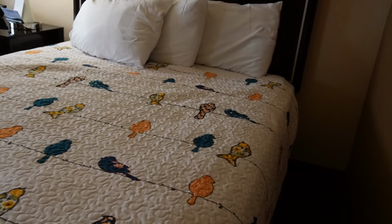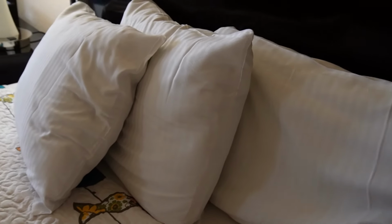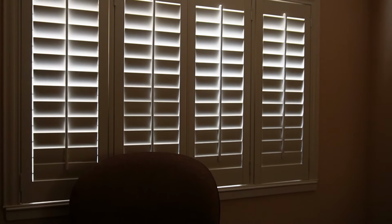I brought my own blanket, and I have to show you guys. This is like the thinnest pillow I have ever seen in my life. Yeah, that's not fun. Hopefully these other ones are fatter. We like fat. Fat pillows. When the shutters are closed, it gives it a nice homey touch in here.